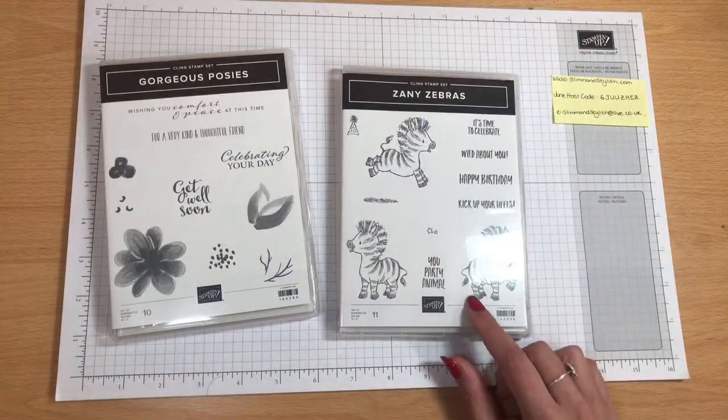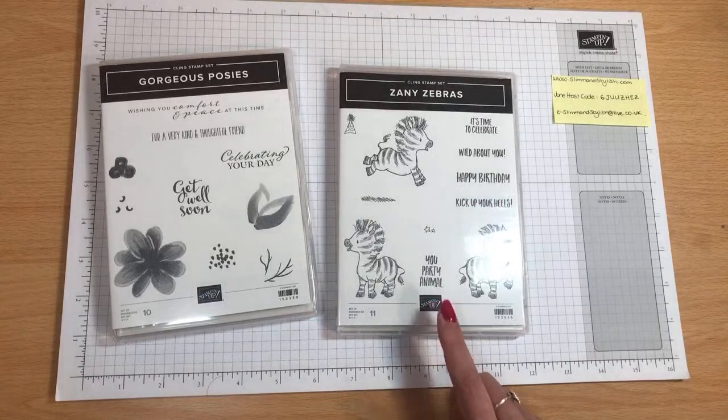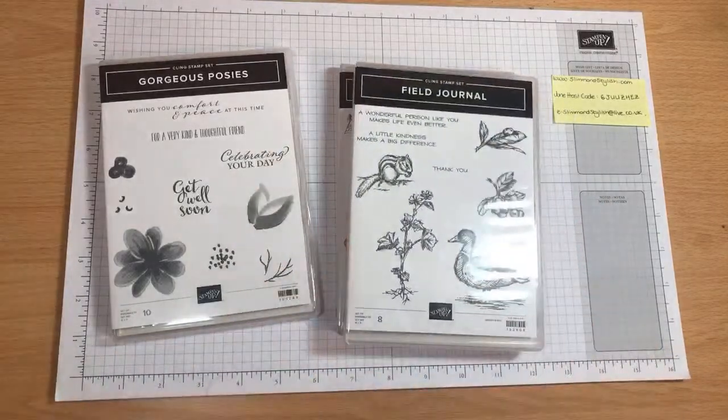Zany Zebras, how cute is he? Look, he's so happy. I just think he's adorable. And it's got you, Party Animal, so I'm always going to be a fan. And Field Journal. This one fell in my basket by accident.